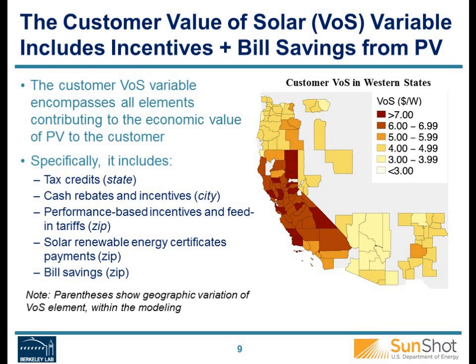And I thought this map that Eric made is a particularly informative one because it shows you some of the variation in the western states, but in particular in two of the biggest markets, California and Arizona, where you have a high value of solar in California and a much lower value of solar in Arizona. And so we'll be looking at that comparison later on as well. Okay, so those are the variables.